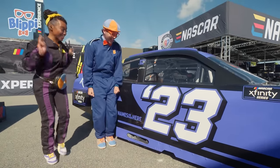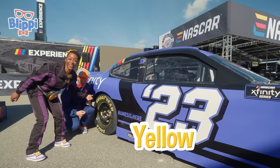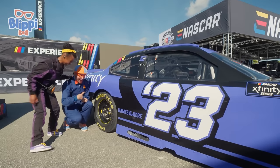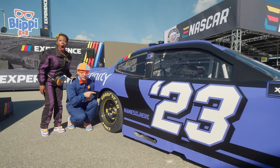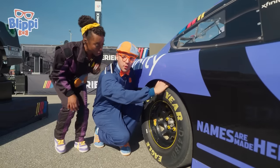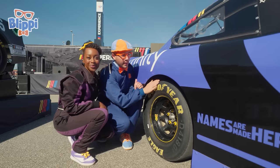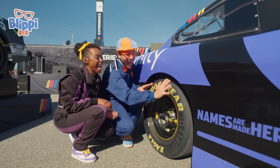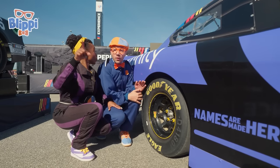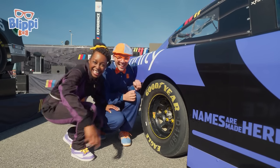Hey, do you see what color this race car is, Meekah? Yeah, two of my favorite colors, purple and some yellow on the tires. Whoa, and these wheels and tires look so big. Check it out. They're really smooth. Ooh, I want to feel. Wow. Really smooth. Oh, yeah, and they're kind of hairy, too. Well, hey, that's funny. A real race car driver. Let's go say hi.